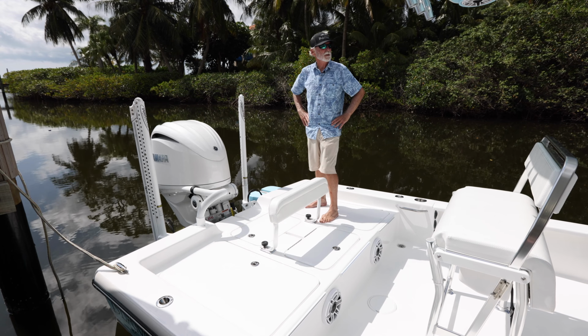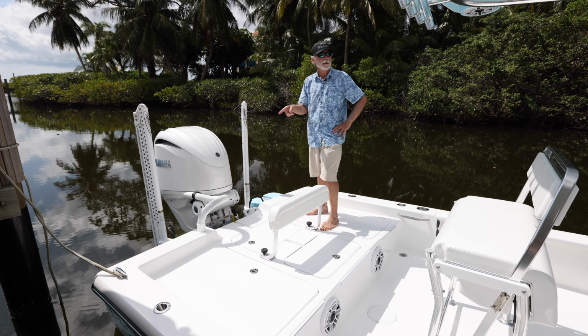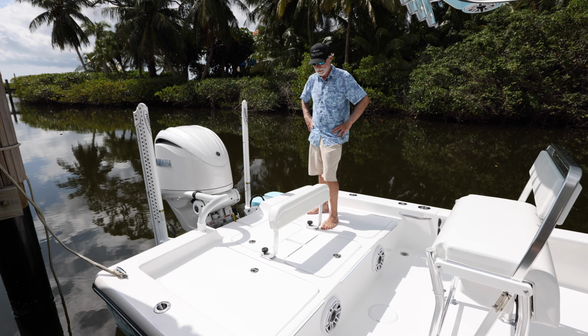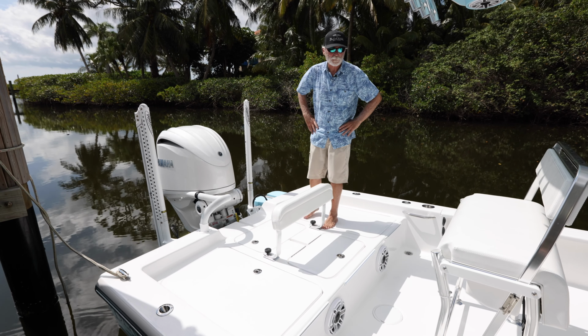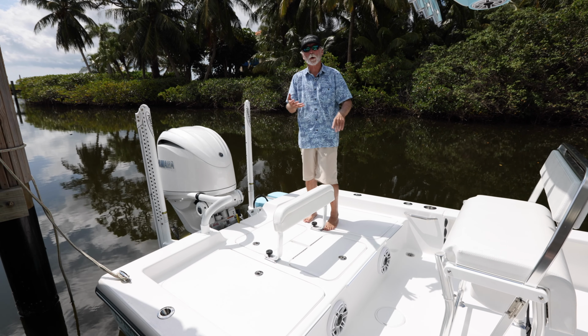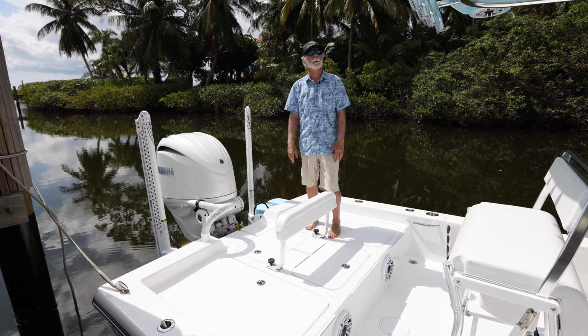You know, this boat, it's almost like this boat was made for that motor. It's so dialed in, and so many people are now using that combination now. It's great. Rough water boat, shallow water boat, everything in between, and built to last a lifetime.